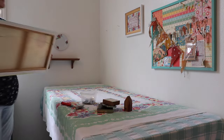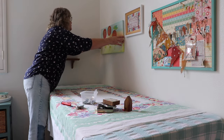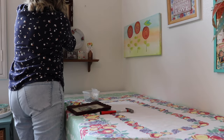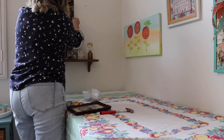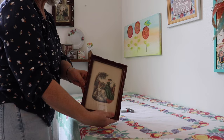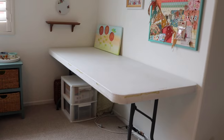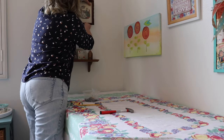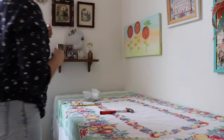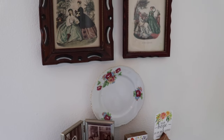That's where I edit videos. That's where I write correspondence. So this is my little nook in the bedroom that I have turned into a home office. I have some thrift store paintings. I have family pictures that mean a lot to me. A pretty tablecloth over just a utility folding table. You know those tables that you use outside when you have company or something like that. So this is what I've done to my little office area. And I have to tell you, I'm loving it.